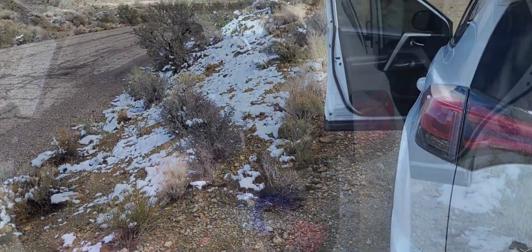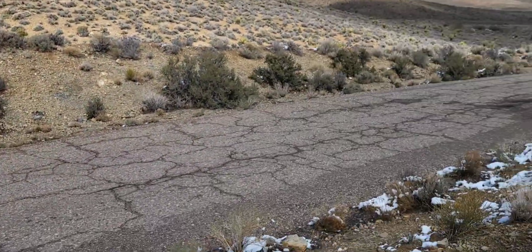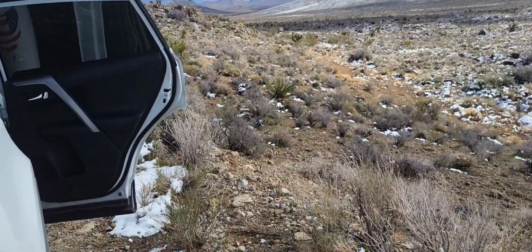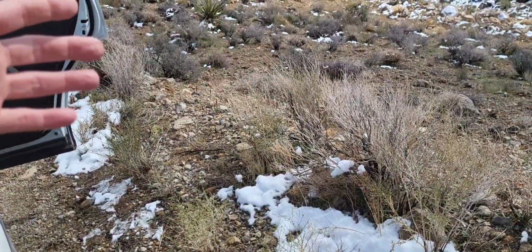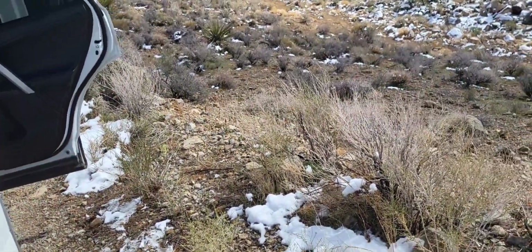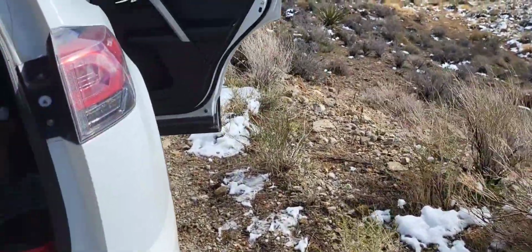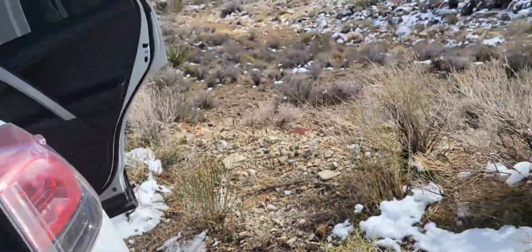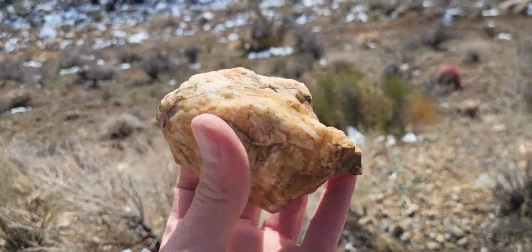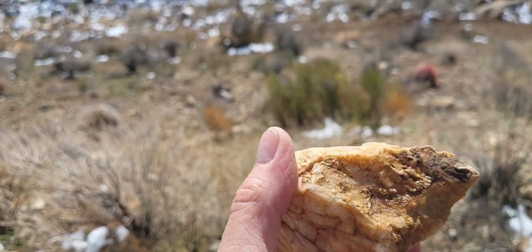Let's grab some stuff. Hey guys, let me show you something. I didn't even get started yet. I was doing something that I talked about in my last video. I was relieving myself on the side of the vehicle, not on my vehicle, but you know what I mean. And while I was doing my thing, I'm looking down and I saw a piece of quartz, right? And I was like, no way. So I grabbed it, I started spraying it off.